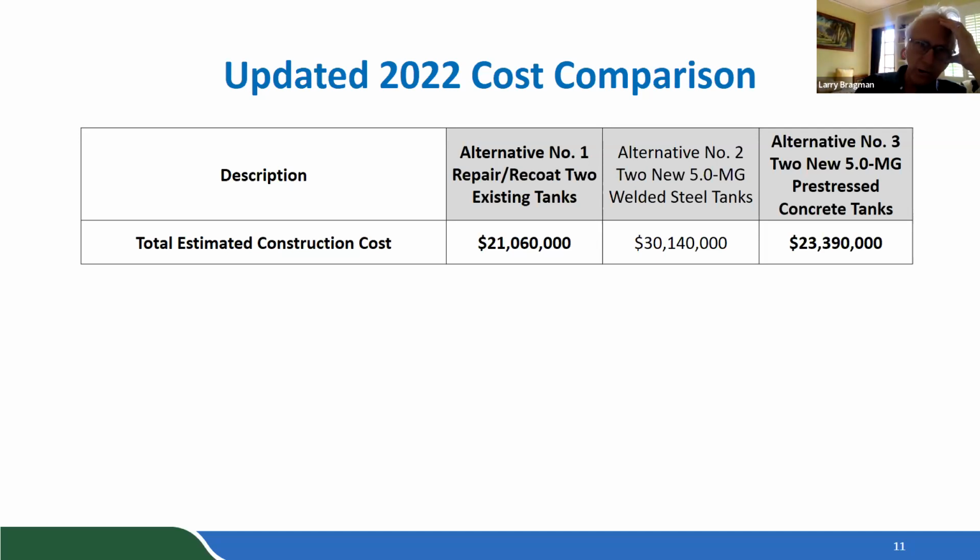And then as far as the roof on the pre-stressed concrete tank replacement, is that steel or is it concrete? It's concrete. So is that subject to the type of damage that's been done over the years to a steel roof, or is it a more robust material that can withstand that kind of abuse?